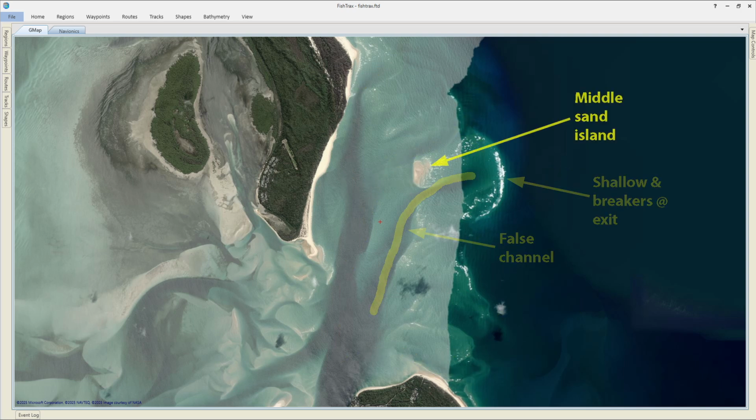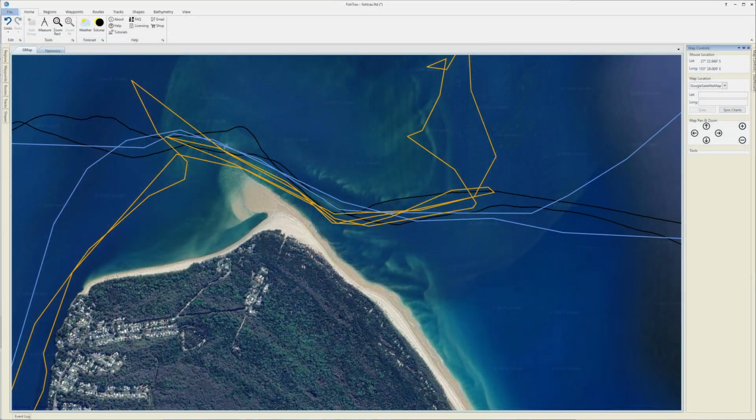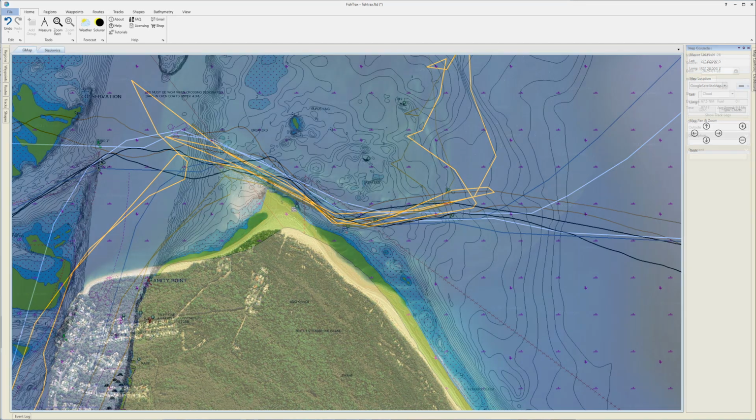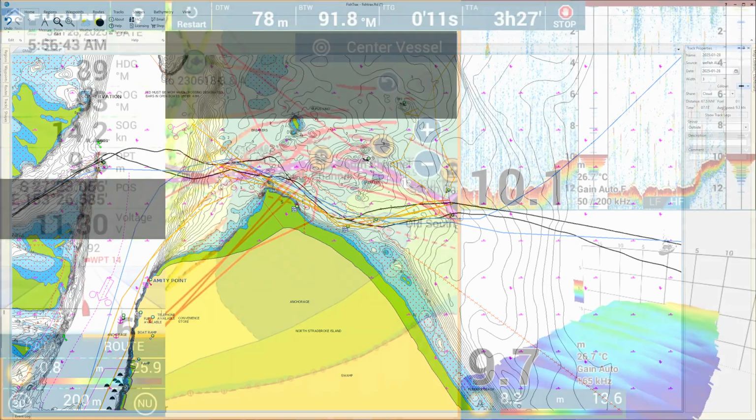I have been using the Amity channel since the last Brisbane floods. The water from the last Brisbane floods opened the Amity channel up, making it wider and deeper than it was. Now that's changing a bit, as it always does, but even a few years after the floods, it's still a very good channel. Now that's about all I really wanted to say about the general features of the bar. The remainder of the video is going to concentrate on the Amity channel.